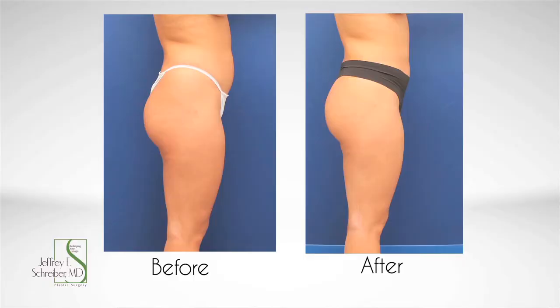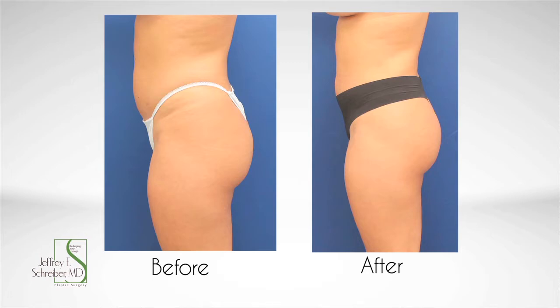The Brazilian butt lift or buttock augmentation with fat grafting and buttock implants are two great ways to increase the volume of the buttocks. A lot of women have not a lot of volume in the buttocks, want to get more projection, and it doesn't have to be huge. Sometimes women just want a little bit more shape.